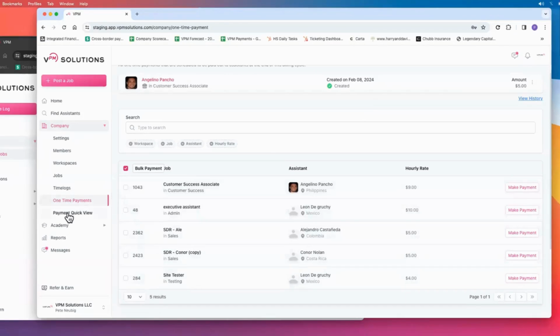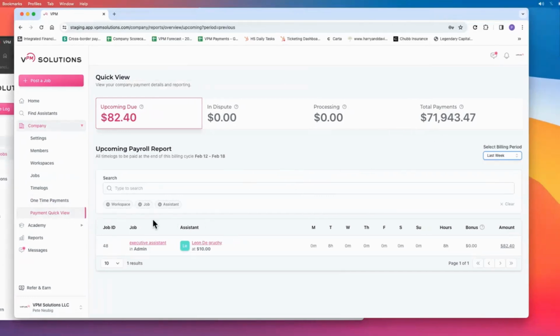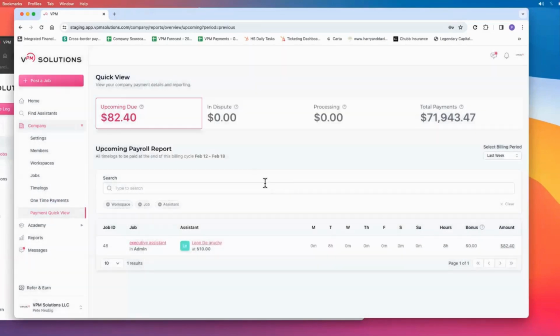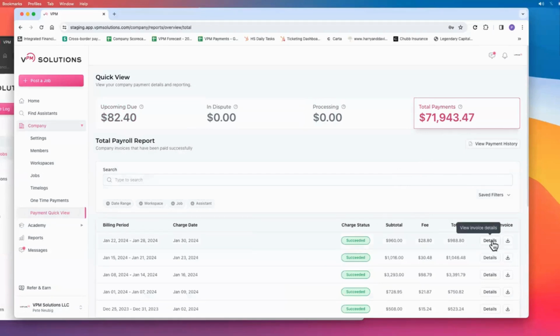So very simple. The payment quick view is your reporting. Not kind of. It is the bulk of your reporting. We kept it the same as version one. So the major difference is that the statuses when you are paying folks are in real time. So you see here, this is upcoming due, meaning in this case, we're using test data here, his money has not been processed, right? Once it's in processing, it tells you he's in processing. Once it gets processed, it goes to payments.